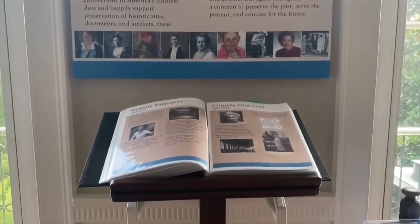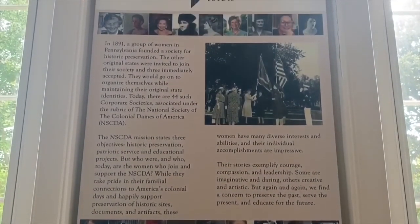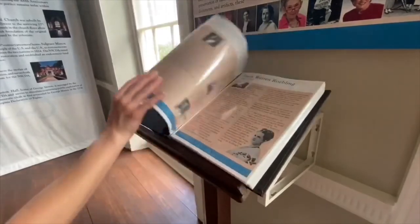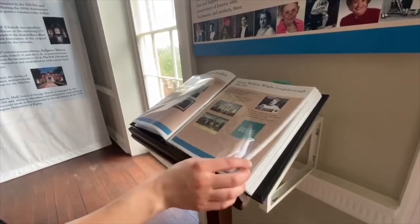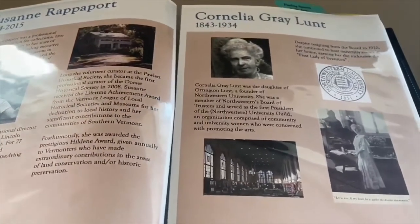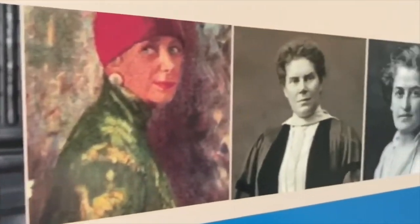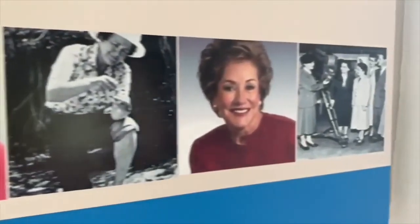You may remember the Women of Vision on-site, traveling, and online exhibition from 2016. The online exhibition still exists on the NSCDA website, and while the physical Women of Vision exhibit came down a few years ago, the most enduring aspect of it can be found here in History's Keepers. This binder celebrates scores of outstanding women of the NSCDA. Their stories exemplify courage, compassion, and leadership. Some are imaginative and daring, others creative and artistic. But again and again, we find a concern to preserve the past, serve the present, and educate for the future.